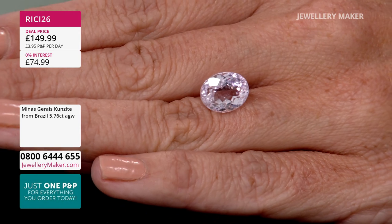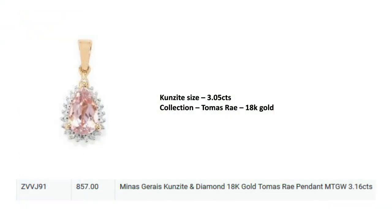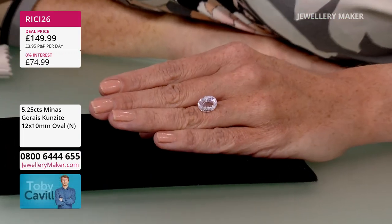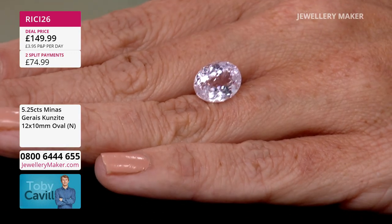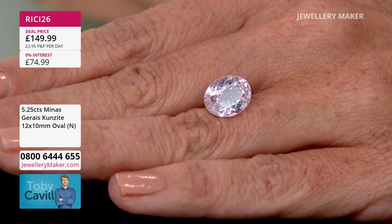Now, just to show you guys just how low we have started here today, I have to show you a piece from Gemporia, a Minas Gerais kunzite piece. It's a 3.05 carat piece at £857, obviously in your gold with your diamonds as well. That was an unbelievable price. To give you now 2 extra carats and to be at under £150 is remarkable. Maker in Cumbria, you've got 2 in your basket already. This is so good to see. Well, I am speechless. I thought as an end price, literally £149.99.